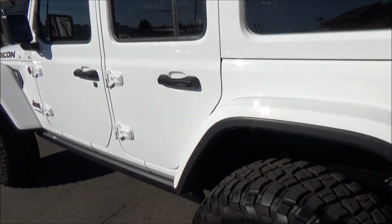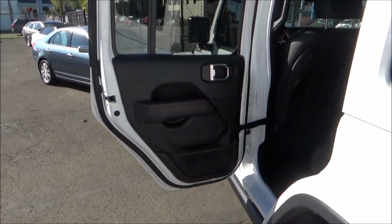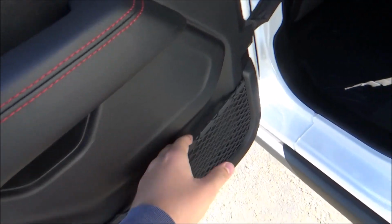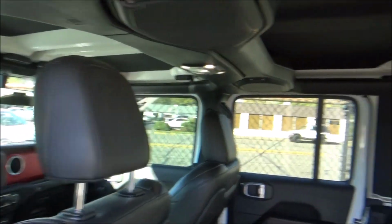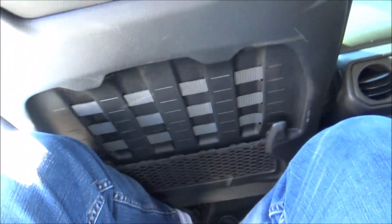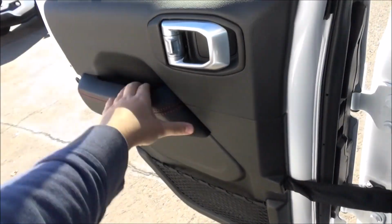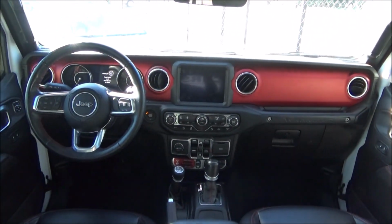Fuel cap is on the driver's side. And the back removable doors also have storage nets. 60/40 split folding rear seats. The front seats do have map pockets in the backs.